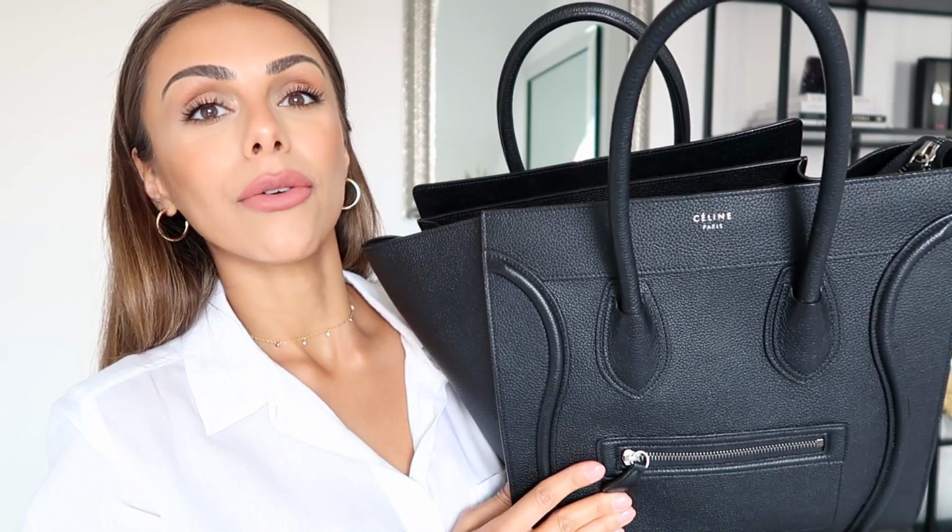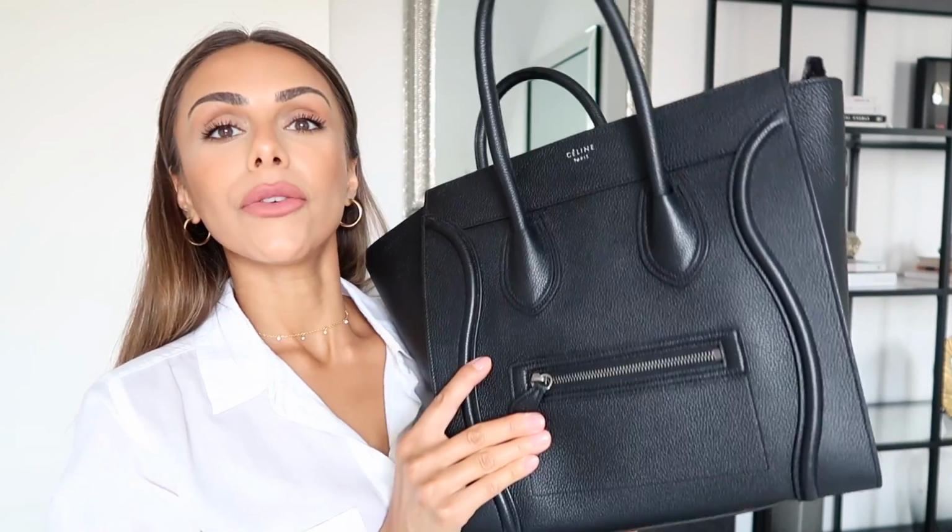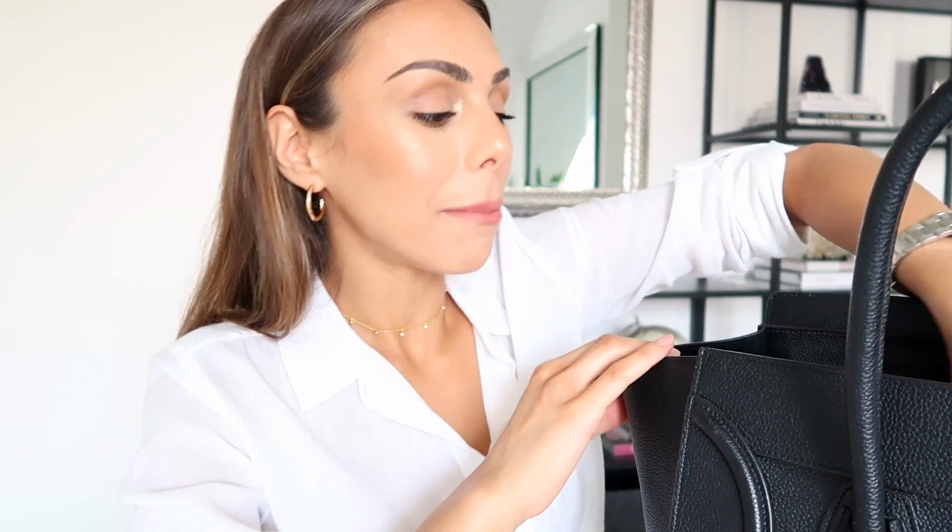So this is a bag from Celine. I've had this bag for a few years now, and it's always the one that I like to travel with because it is nice and big. So a major thing that helps me when I travel is to have little bags within my big bag and separate things so that it doesn't just stay floating around in my purse, because that would drive me absolutely nuts. So I have these little pouches within my bag that all hold separate things.